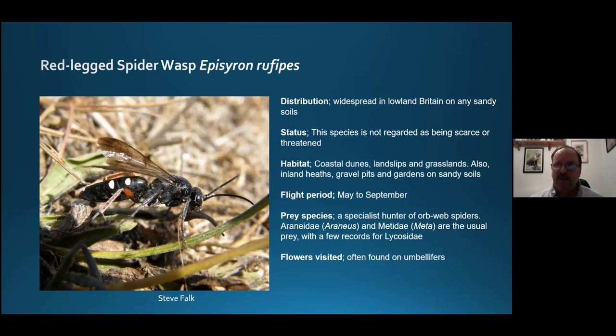Once the egg of Evergetes has been laid, the wasp will itself consume the original egg of this species, and then the parasite will lay her own egg in its place. This species is also parasitized by Ceropales maculata, which we'll look at later on.